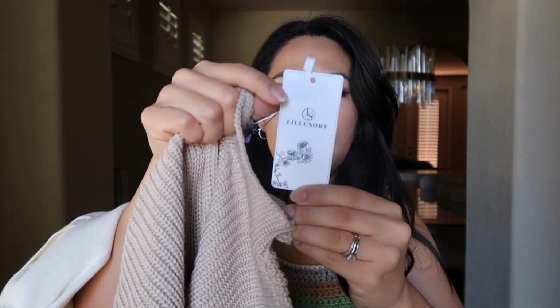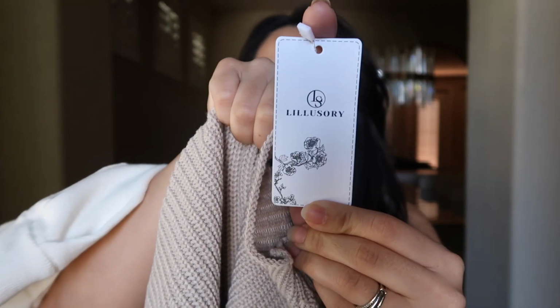But you could put some heels on it and then look put together with this outfit, and then you can wear it around the house and feel so comfortable. It feels so comfortable. And this one I did not wear yet. I tried it on, but I like the tags that it comes with.